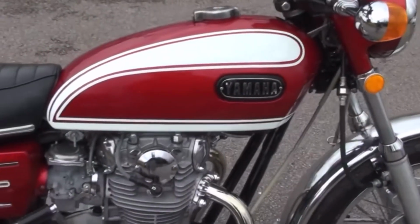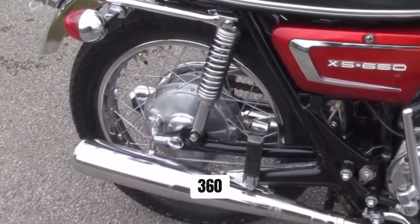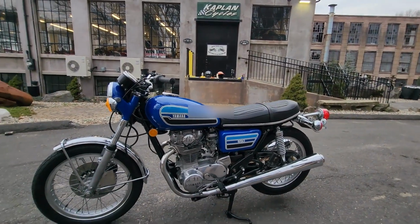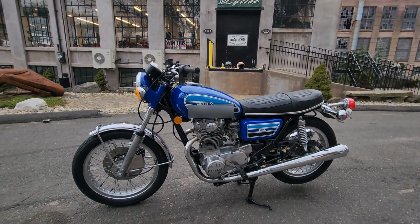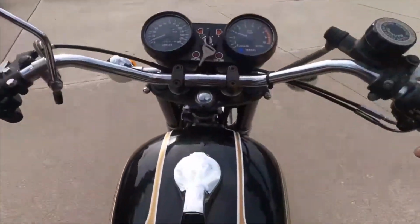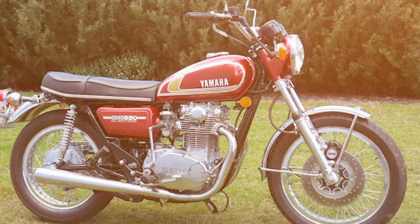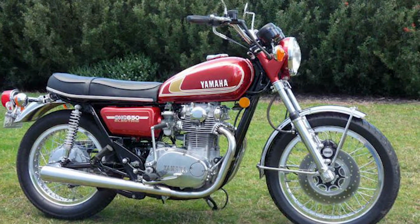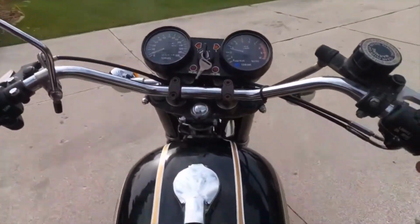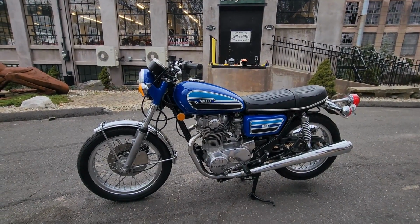The heart of the XS650 is a 654cc parallel twin with a 360-degree crank. That means both pistons rise and fall together, giving it that classic thump without overcomplicating the engine design. Unlike many British twins of the era, Yamaha used high-quality metallurgy and tighter tolerances, so these engines don't shake themselves apart. Maintenance is straightforward. You've got easily accessible tappets for valve adjustments, a simple points ignition, which many owners upgrade to electronic for even more reliability, and a chain drive that lasts if you keep it lubricated.